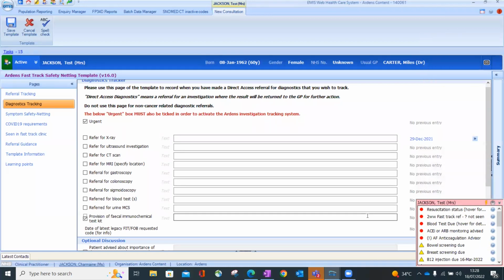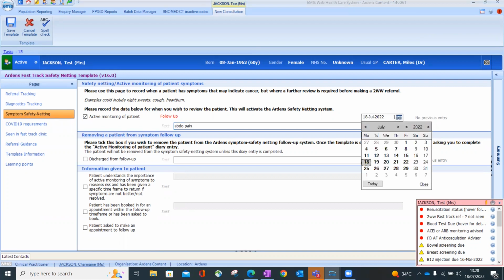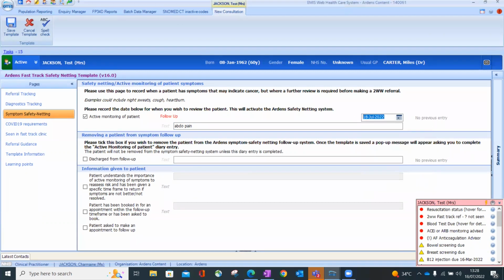And the last part of this, before I show you the searches, is the symptom safety netting. So this is mainly for your high-risk patients who you may want to monitor in the meantime. If you click on the symptom safety netting page here and tick the active monitoring of patient box, you can say what you're monitoring for that patient. So you can pop in all of the information in the text box there. And then using the date field, you can then specify how long you're monitoring those symptoms for.